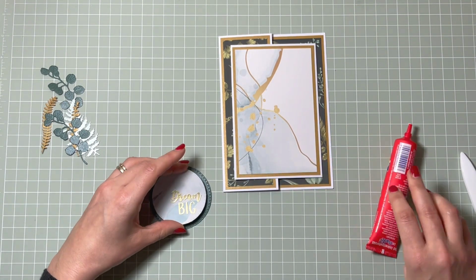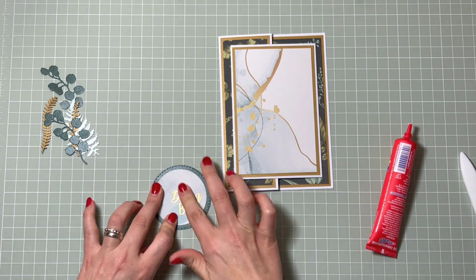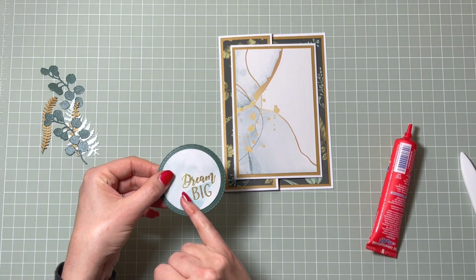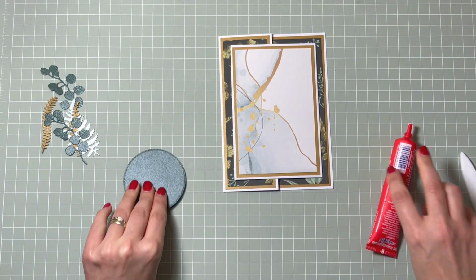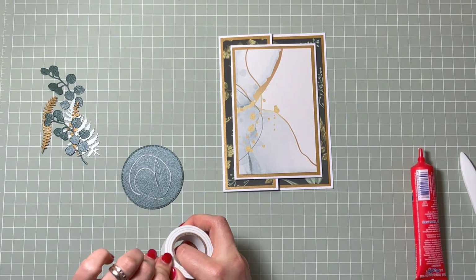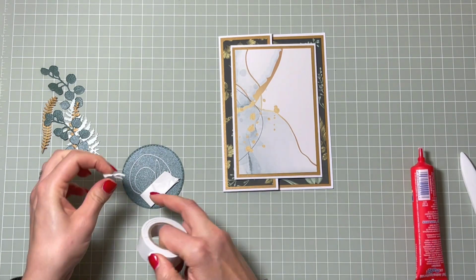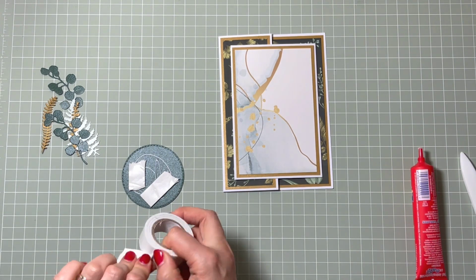So I'm placing this circle which I die cut, stamped with "dream big" and embossed with gold embossing powder. I did it off camera so it doesn't take too much time on my video, and I need to find some 3D foam pads. I've got the 3D foam tape because I really want to raise it just a little bit, just to give me that nice interest to my card.